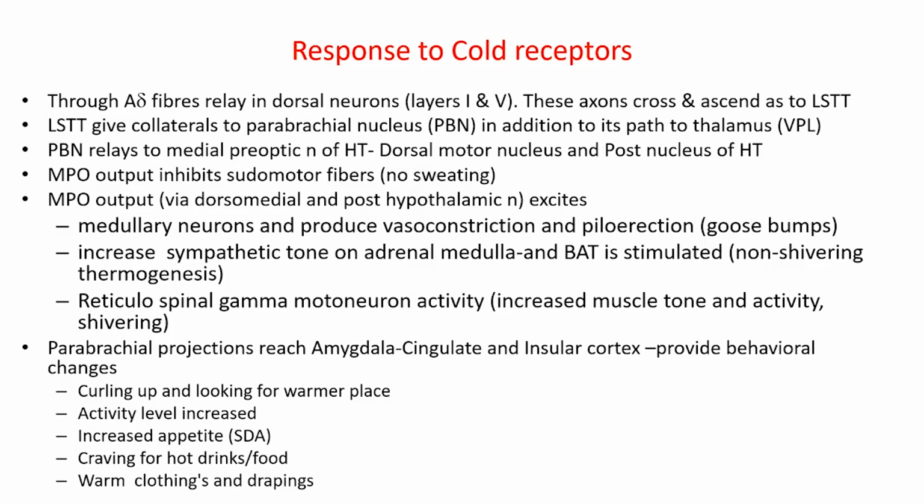The medial pre-optic nuclear activity via the posterior hypothalamic nuclei increases the reticulospinal gamma motor neuron activity, which in turn increases the muscle tone and muscle activity, and also brings about the shivering mechanism. The parabrachial projections also reach the limbic areas. These limbic areas include the amygdala, cingulate gyrus, and the insular cortex, and provide behavioral changes.